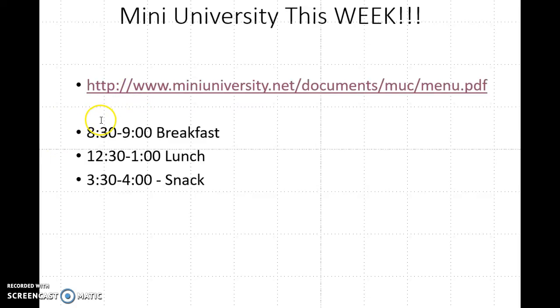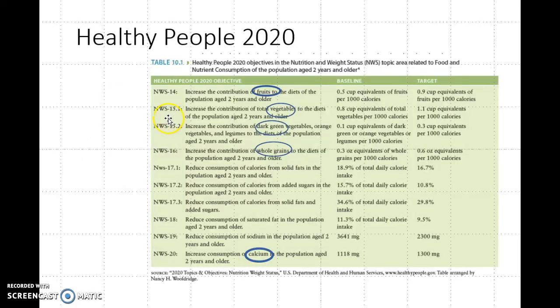So just the quick outline is that before you go, there's a few things that would be helpful to remember. One is that because of the problem with children and nutrition, we're looking at increasing their fruits and vegetables, dark greens, whole grains, and making sure the calcium level is adequate. Those are some of the main Healthy People 2020 goals. Also cutting back on sugar, fats, and salt.